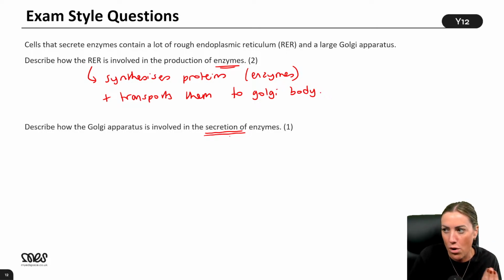What do you think they want you to focus on? How the Golgi body is involved in the secretion of enzymes. Good, Nabil. Perfect. And again, you could say proteins or you could say enzymes.